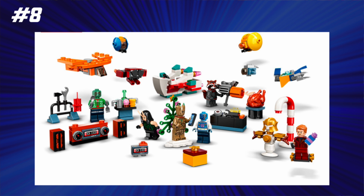so I definitely see how it makes it on this list, and it was a great way to get pretty much all the Guardians in one set, even if Drax and Nebula were their Christmas versions, and this did tie in pretty well with the Guardians of the Galaxy Holiday Special, so I get why it's on the list, but I like this set more than it deserves to be at number 8. You know what I mean?